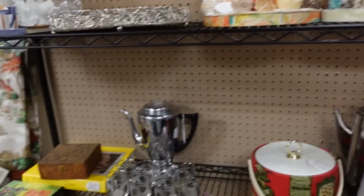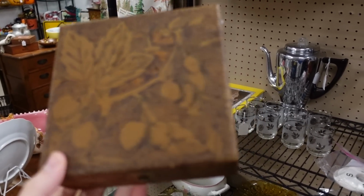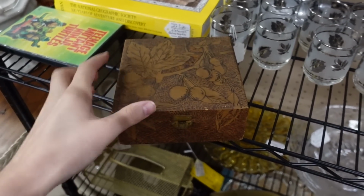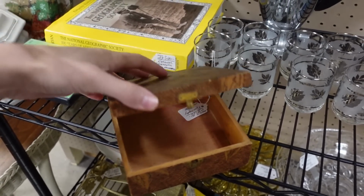So that is good. Oh, I just sold a box like this. This one has cherries on it. The one I sold was much larger, and it was painted. The clasp is broke on this one, it looks like. Oh, can you not even open? Oh, there we go. They have 18 on that one.